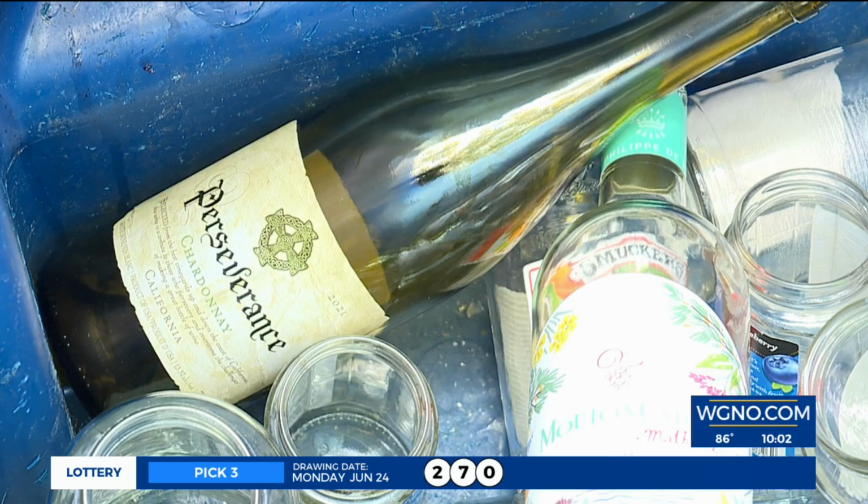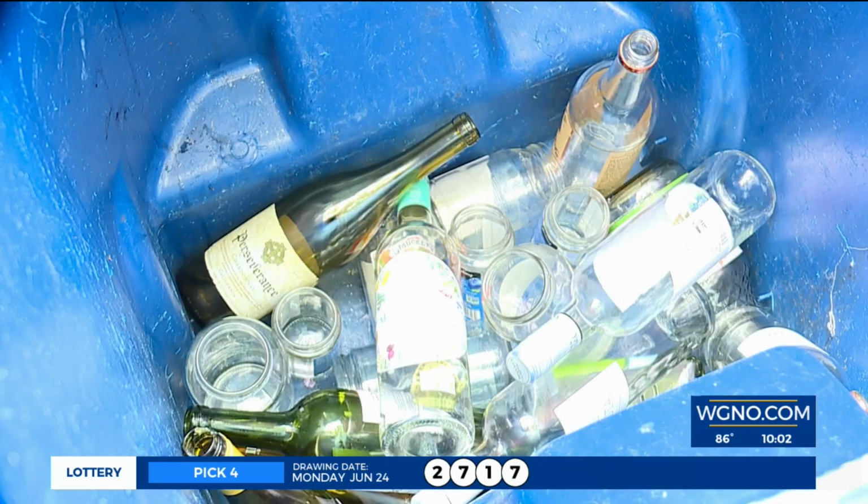Until now, many New Orleans residents' only option to recycle their glass involved a drive out to a facility near the Industrial Canal. I'm happy to hear that this initiative is starting because we need recycling in this city. We're not a third world country, and we need recycling like other places have recycling.